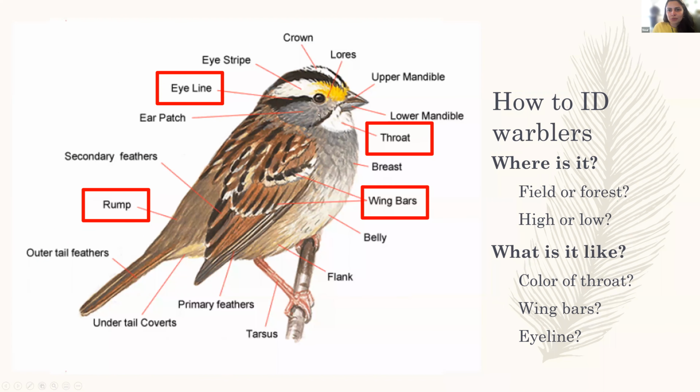So when we're looking at a warbler, the first really important thing to pay attention to is color. What color is the throat? So here we have a white throat. Does this bird have wing bars? And wing bars are these two lines crossing the wings horizontally. Another important question to ask yourself, does this bird have an eye line? Is there a line going horizontally and crossing the eye? Sometimes the eye will be surrounded by a different color, which is called an eye ring.